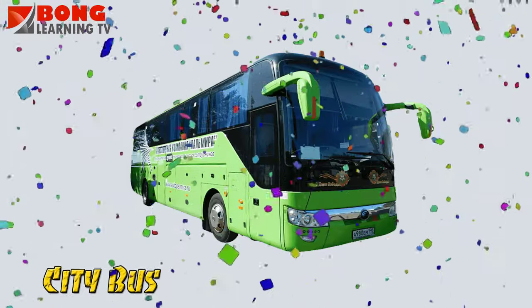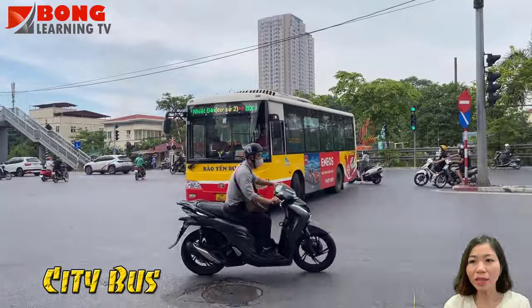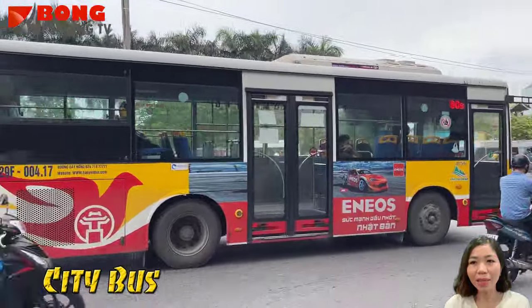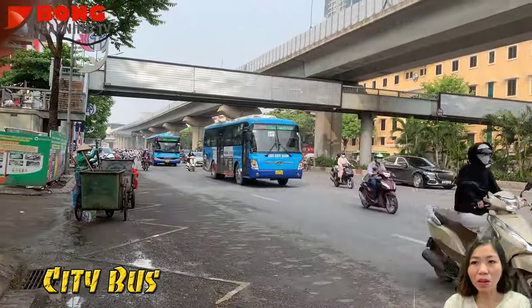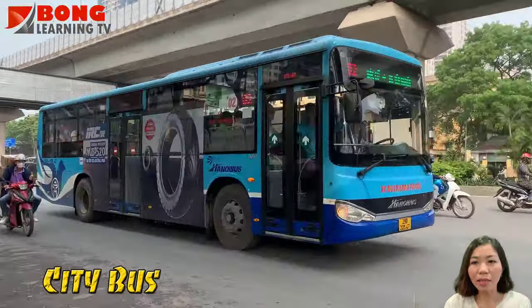City Bus. The city bus is a staple of urban transportation, providing essential connectivity within metropolitan areas. These buses operate on fixed routes and schedules, allowing passengers to navigate the city efficiently. They play a vital role in reducing traffic congestion and promoting public transit.